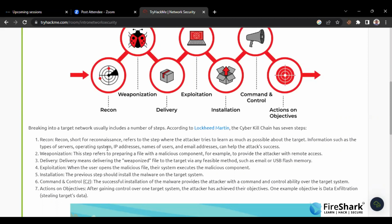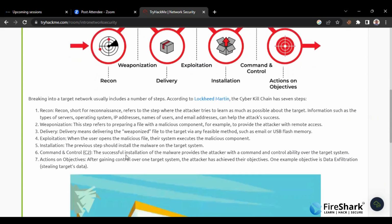Next is delivery. Delivery means delivering the weaponized file, the file which we have created by adding malware. We need to deliver it to the target through a feasible method, such as email or USB flash drive memory. And next is exploitation. This is when the user opens the malicious file and their system executes the malicious component. Next is the installation part. The previous step should install the malware on the target system.